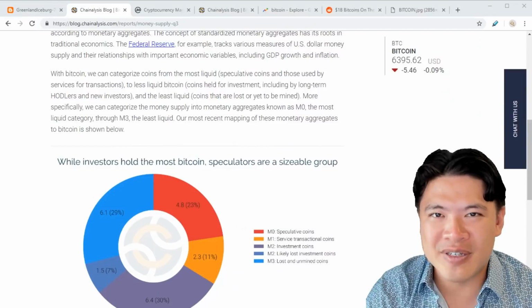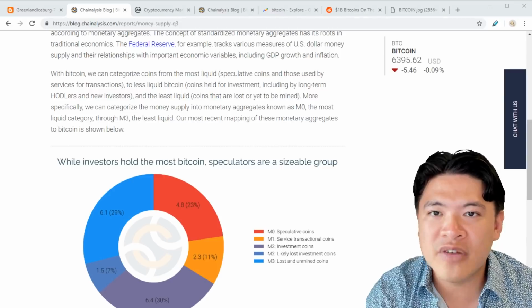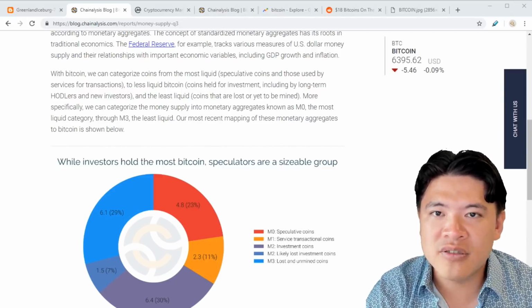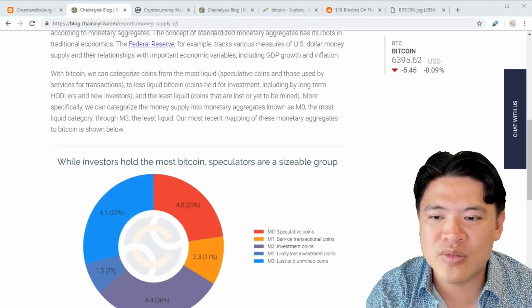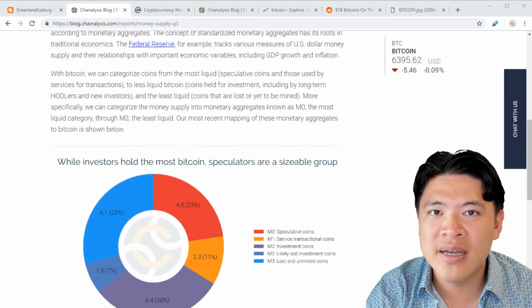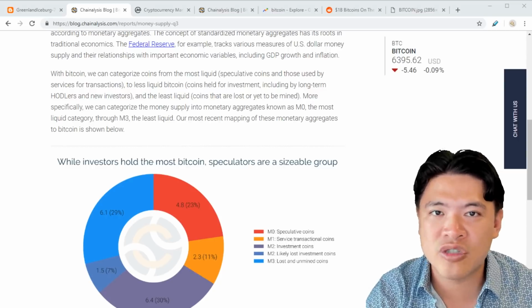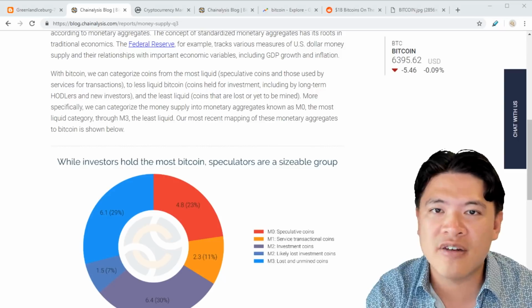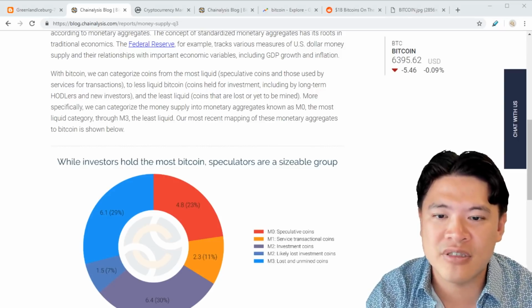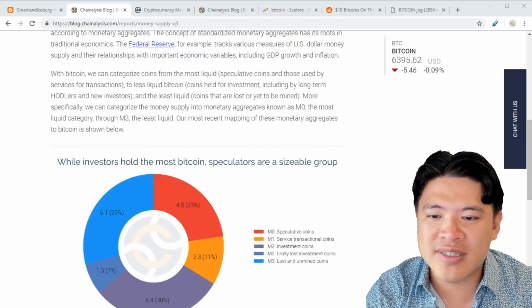So let's get straight into this. What Chainalysis has done is categorize different Bitcoins into categories. The red, which they call M0, are the speculative coins. These are coins that new investors are potentially coming in and trading actively. You see a lot of transactions for these coins, and that's how they track them as clusters of active coins. M1 coins are service transactional coins.